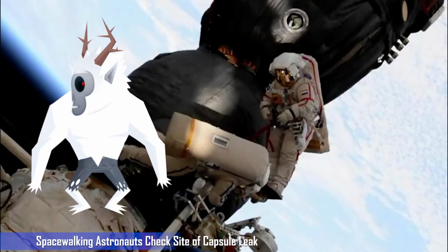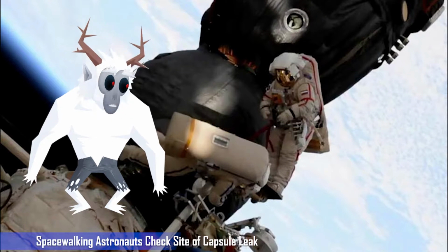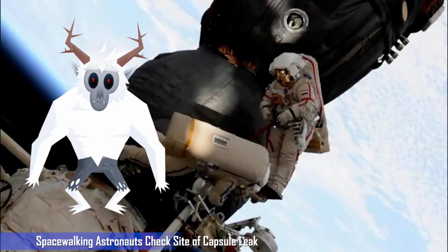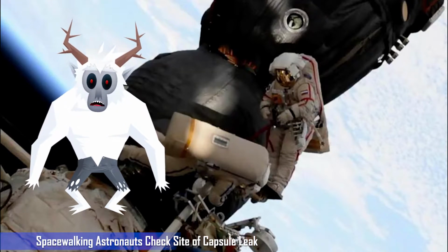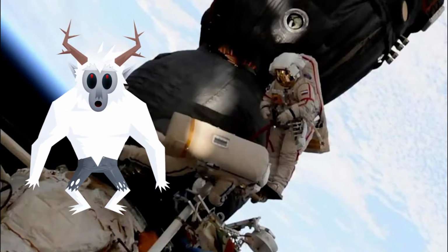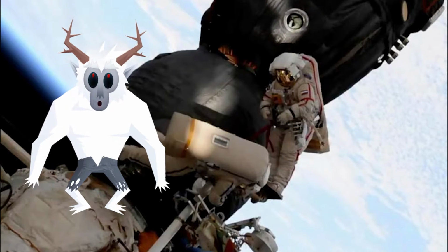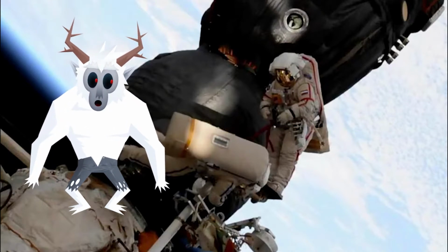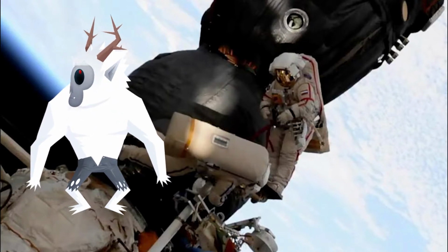Spacewalking astronauts check site of capsule leak. Spacewalking astronauts look for clues to a mysterious drilled hole in capsule at International Space Station. In this image from video made available by NASA, Russian cosmonaut Oleg Kononenko, Wright, and Sergei Prokopyev perform a spacewalk outside the Soyuz spacecraft attached to the International Space Station on Tuesday, December 11, 2018. They are investigating a section where a mysterious leak appeared on August 30th.